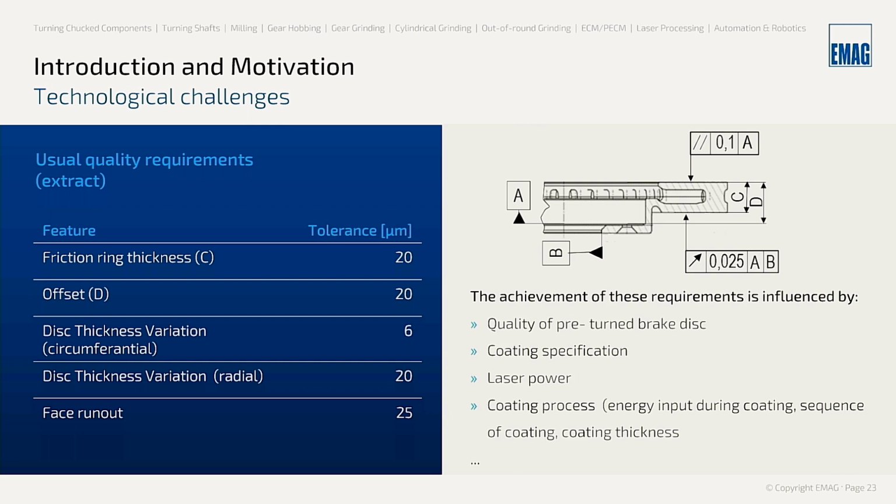The achievement of these requirements is influenced by the quality of the pre-turned brake disc, the coating specification, the laser power, the coating process, that means energy input during coating, sequence of coating, thickness, and so on.